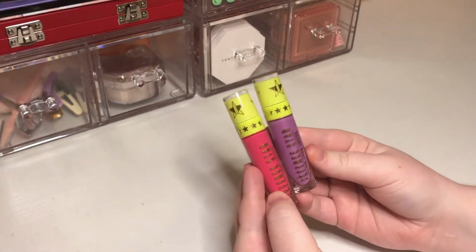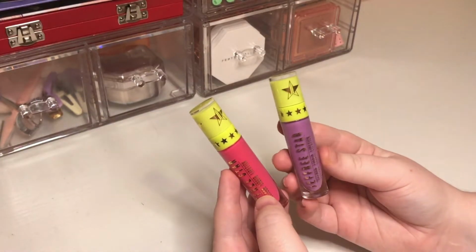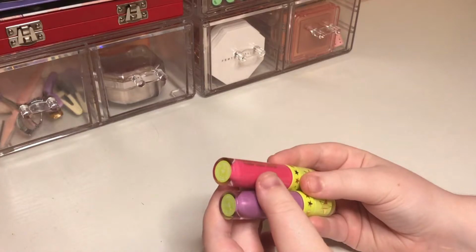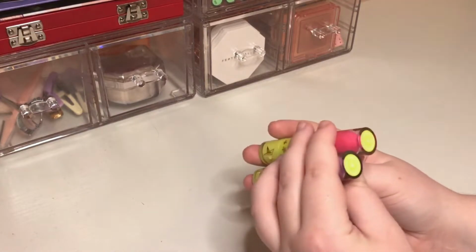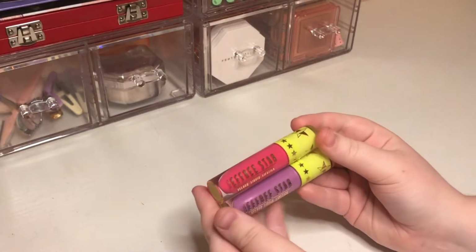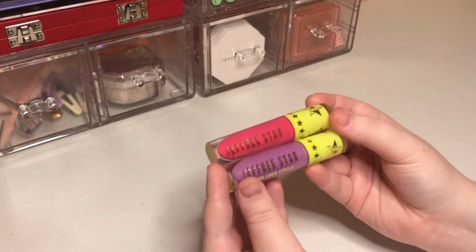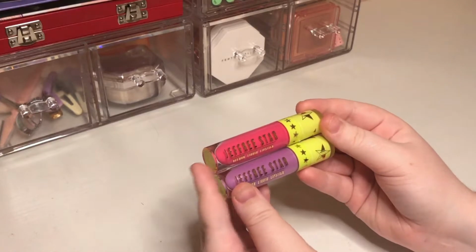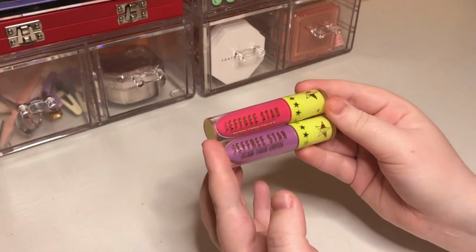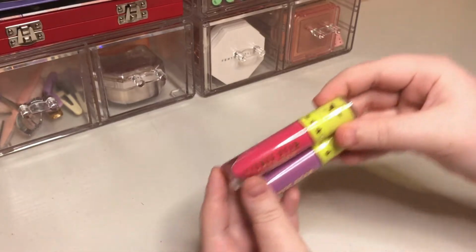I'm going to be getting rid of these two Jeffree Star Cosmetics Velour Liquid Lipsticks. I got these from, I think, the Jawbreaker collection about 2 years ago. Yeah, I think 2019. This is the shade Yes Ma'am and Purple Urkel. I just haven't been reaching for these because they're such bright colors, but also I smelled them the other day and I think I singed a few of my nose hairs off. So these have definitely gone out of date and I wouldn't feel comfortable putting these anywhere near my face. So yeah, these are gonna go.